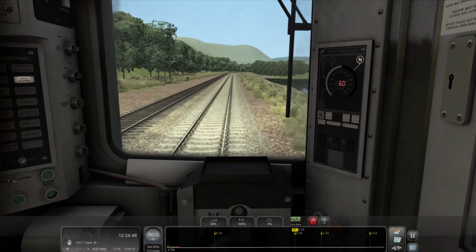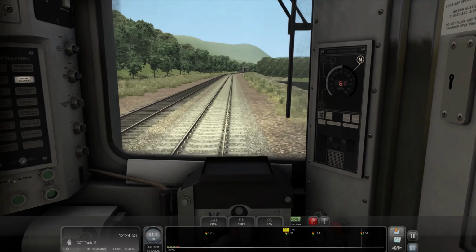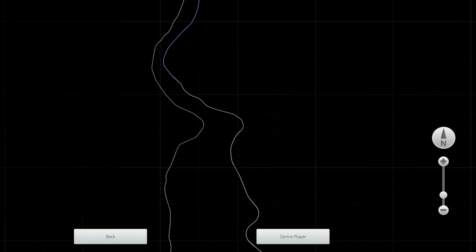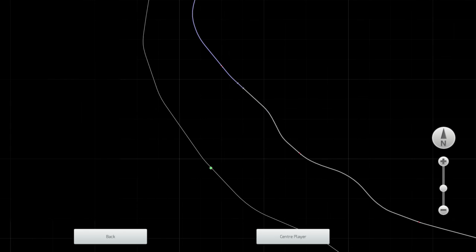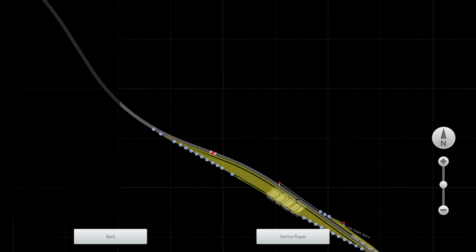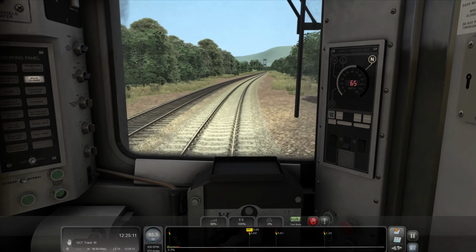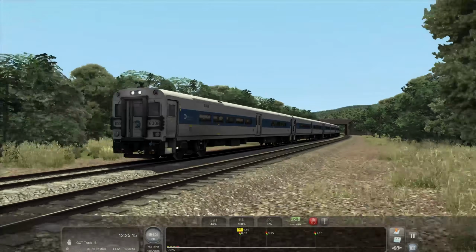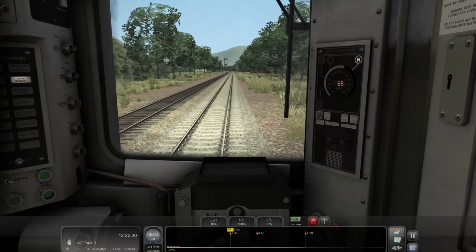But I feel like we are going to be getting close into Croton Harmon here. I feel like we are. Yeah, because there's Croton Harmon. Oh, no, we're not. Ooh, we still got a little bit of a way to Croton Harmon. Oh, well. So we got to go 60 here. We're speeding a little bit, which, we're still not at that 60, so we should be okay for now.